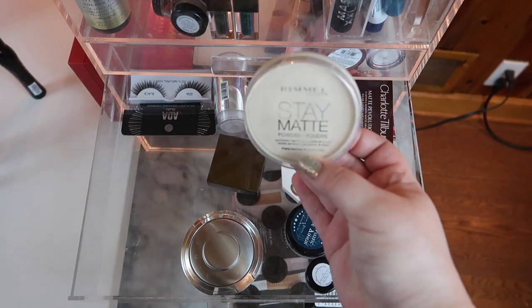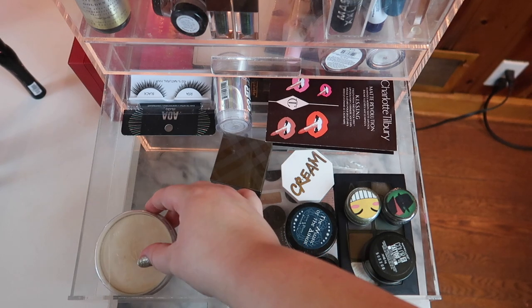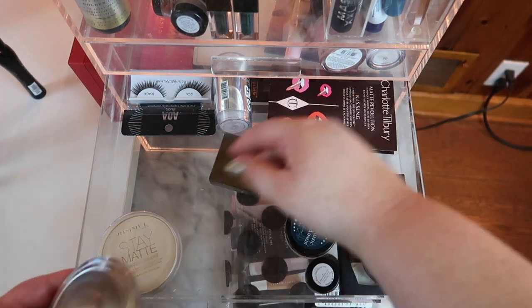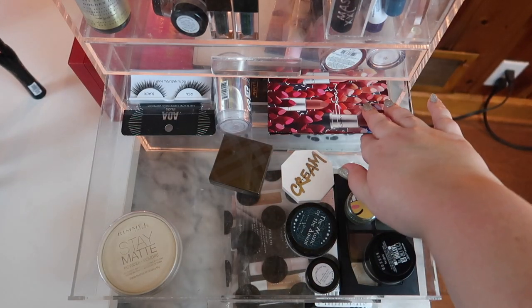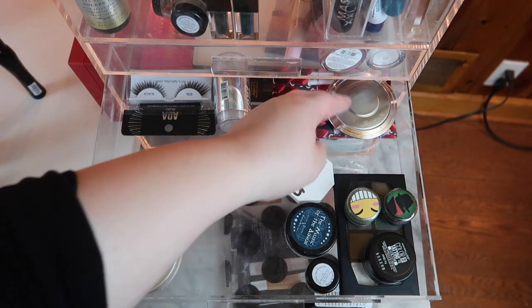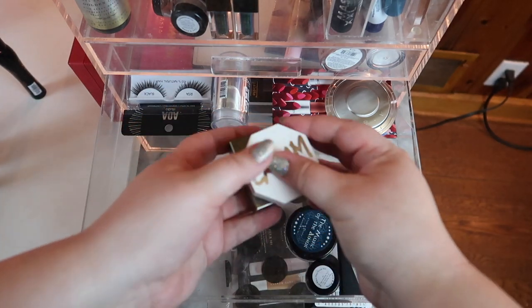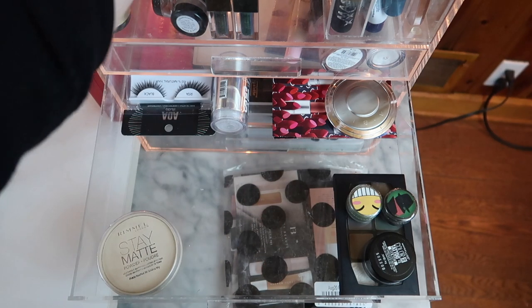I'm going to keep this Rimmel Stay Matte Powder in here. And I'm going to move out... Oh, this is in a project pan that has to stay. This, I finished most of them. I'll move that out. And we'll keep the MAC ones there. I'm gonna move out this cream blush from Fenty, along with this contour from Burberry, and these two highlighters from Crow and Pebble as well.